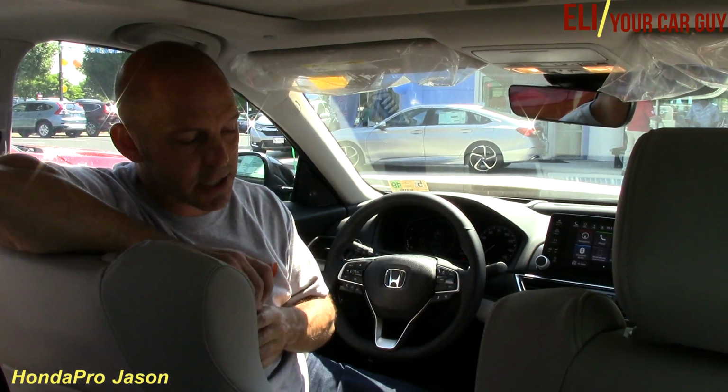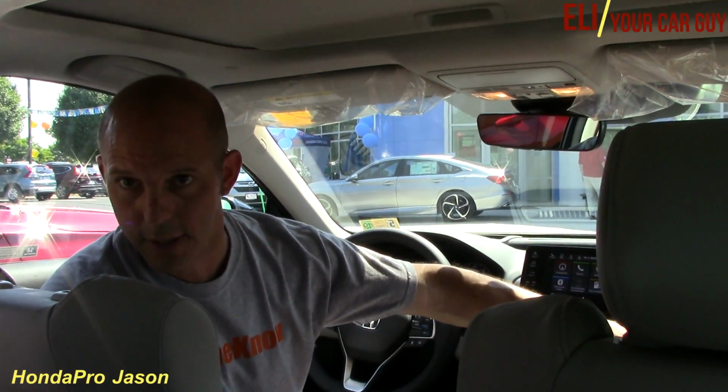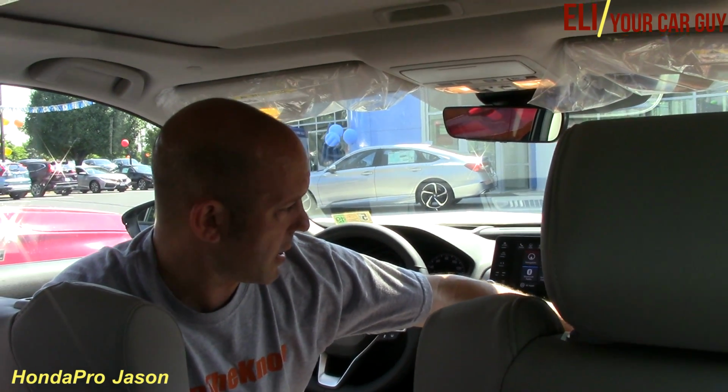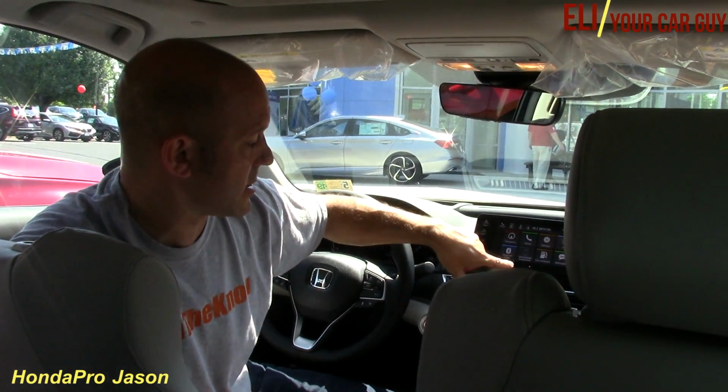Okay. Otherwise, if you do have an Android phone, basically you can set up your Bluetooth very quickly, and you can take photos from here and put them on the main system very quickly. Two things you can do very easily.